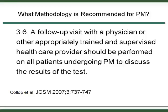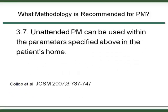And we find it very useful to have the significant other there during these discussions. And you also then have to plan where to go, because the patient has to be involved with discussions of what to do about the results of the test.